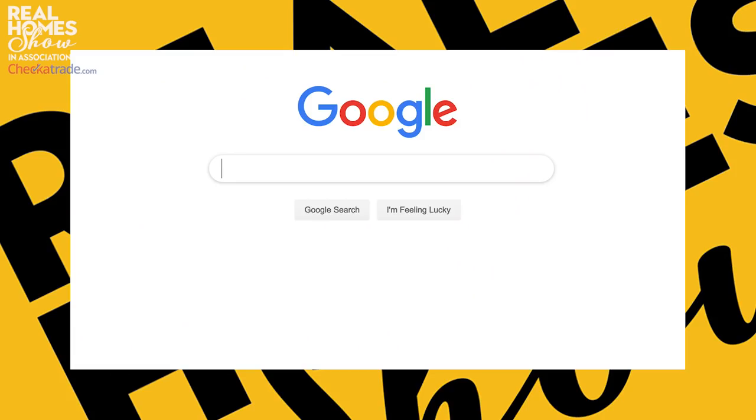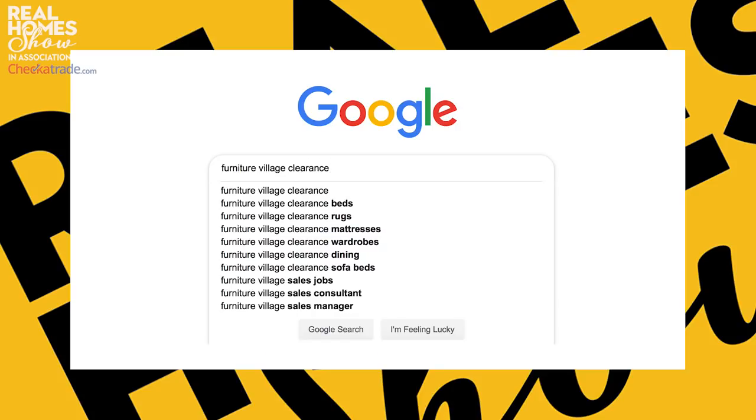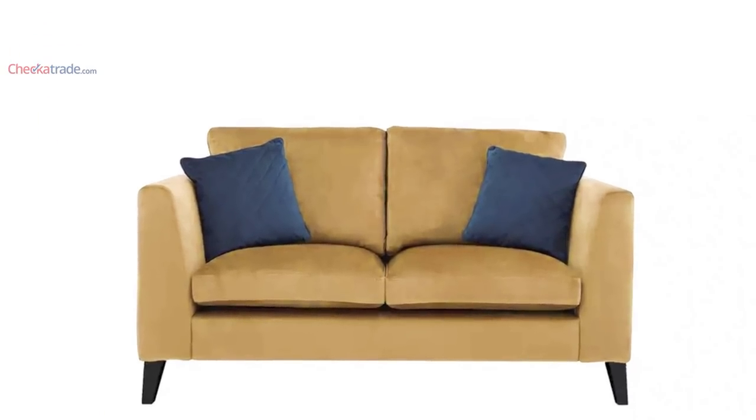Furniture Village is another store that has a great clearance section, and theirs is both online and in store. They basically sell off ex-display items up to 50% off the price, so you can get furniture, but also accessories as well. I took a look this morning and found this gorgeous two-seater velvet sofa in mustard, which you'll know is very on trend if you've been watching our colour wheel section, and it's just £515, down from £990.